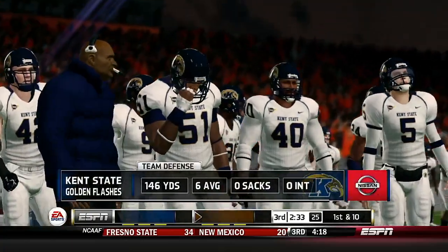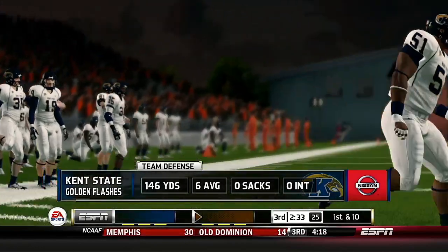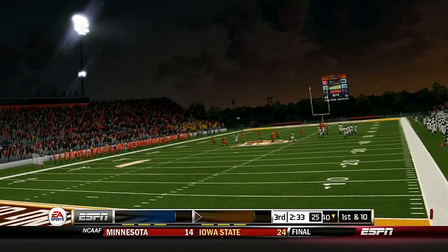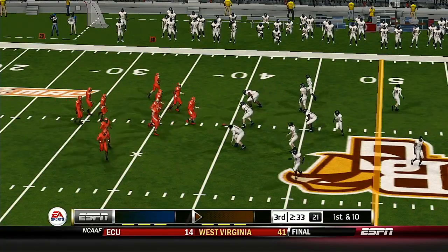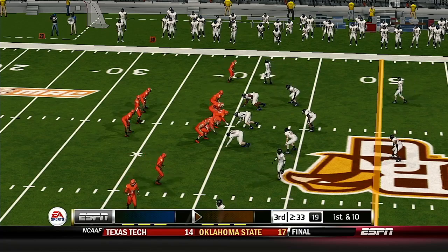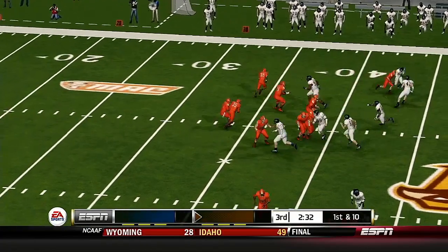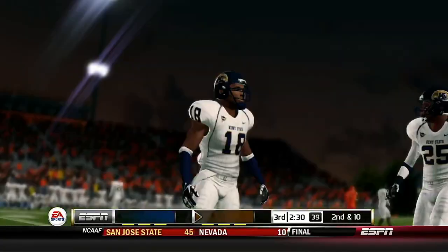I think this defense has played well enough to be able to win this game, obviously, but at some point you'd love to see their own offense feed off of some of the confidence that their defense is playing with, because up to this point, the defense is keeping them in the game, but the offense isn't quite doing enough to be able to build on that lead. Just throws this one away.